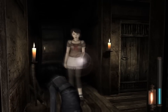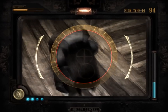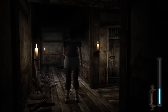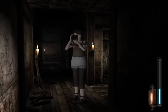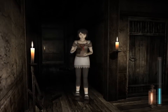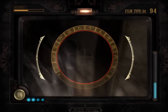The only real difficulty in this particular fight is the fact that you are given a very, very, very small arena to fight in. The good news is that they don't have any additional attacks, as far as I've been able to tell, and they don't do a terribly large amount of damage.